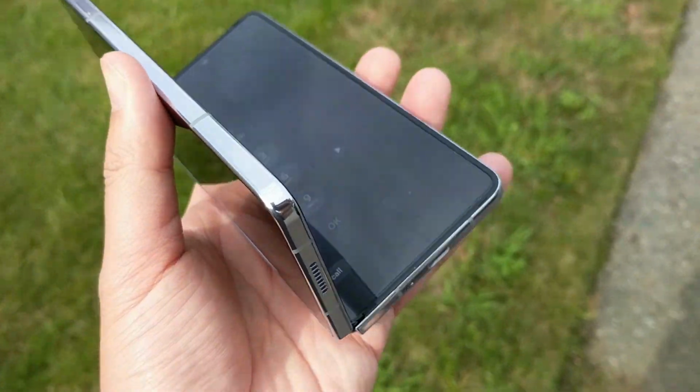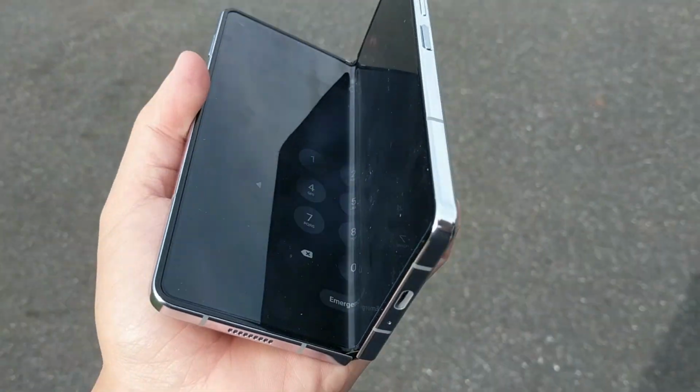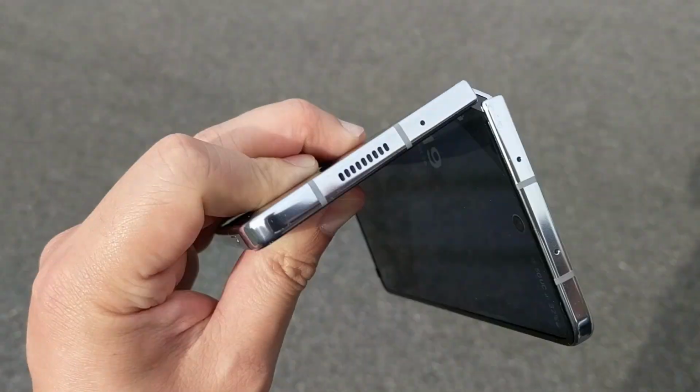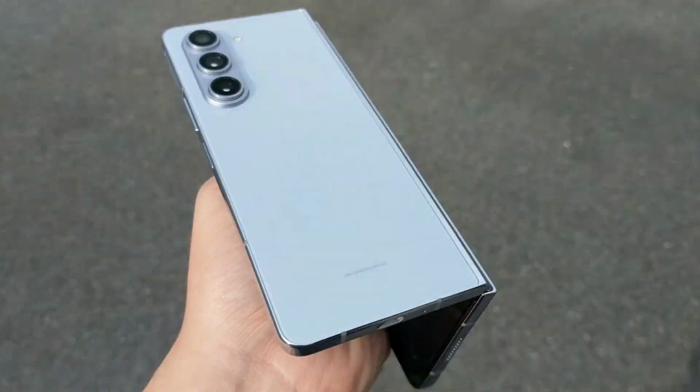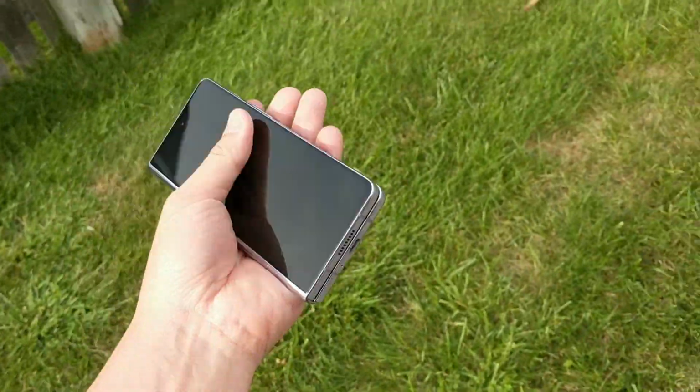So overall, Z Fold5, minor upgrade compared to last year. You get a better hinge, you get a better chip, but overall pretty similar experience. The crease is still there, it still picks up a lot of dust. It is significantly lighter compared to last year, but it is still heavy. I think if they can find a way to chop the weight in half, that will be a much needed improvement in future phones.